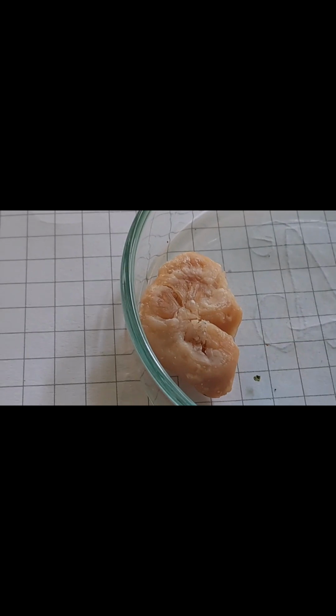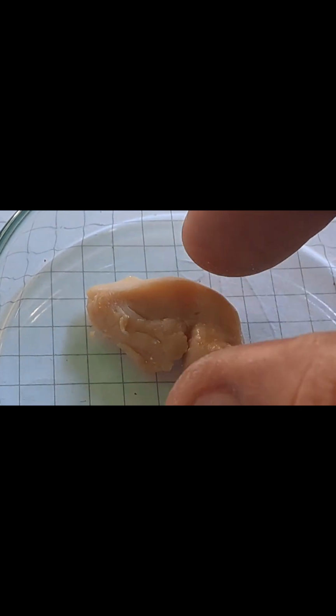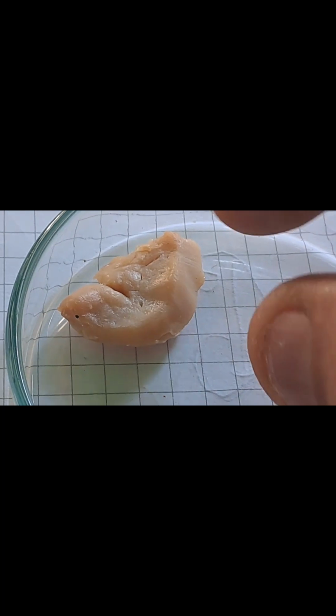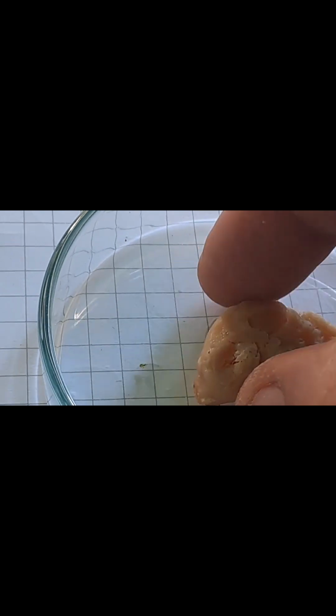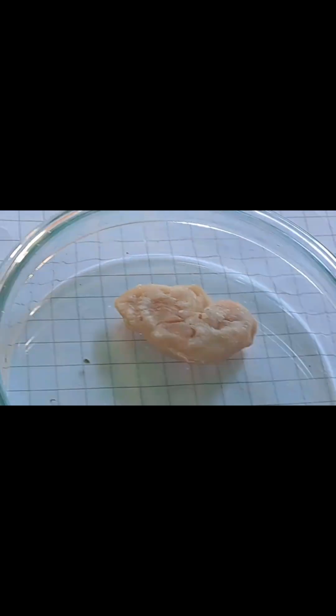I will zoom in to show how it looks. It looks like chicken, see, it looks like chicken, but it has the hardness not of chicken, but of something glass-like. Okay, so this is the result of my most successful experiment.